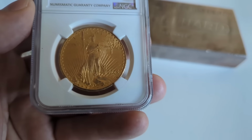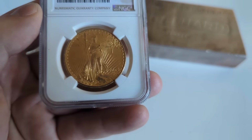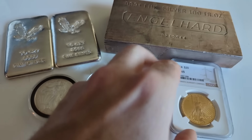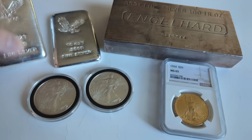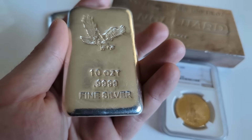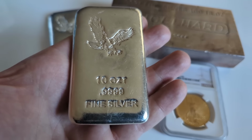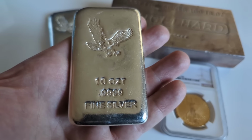But this came to my attention. I was watching a video by YouTuber Spectacular, who I believe is located in Florida, and he was doing some shopping for some 10-ounce silver bars, kind of similar to this. I think he was buying RCM bars, so a little bit nicer than this generic 10-ounce bar here, but the same amount of silver and overall really the same value at the end of the day.